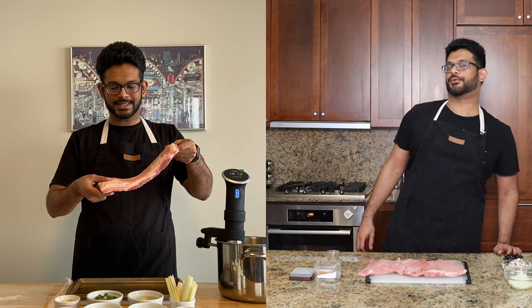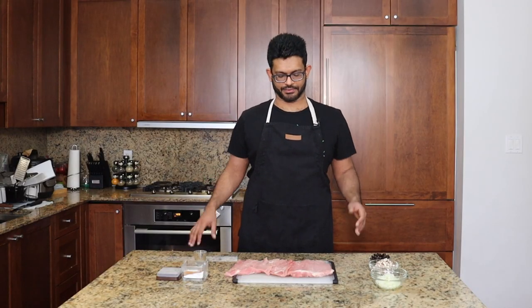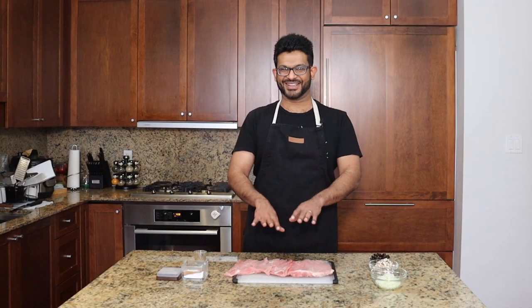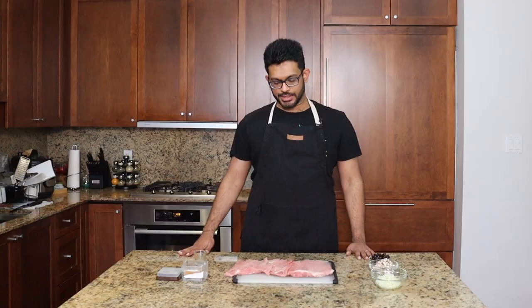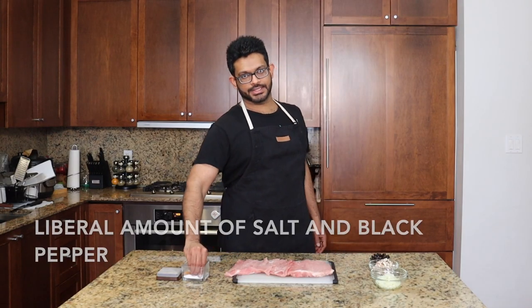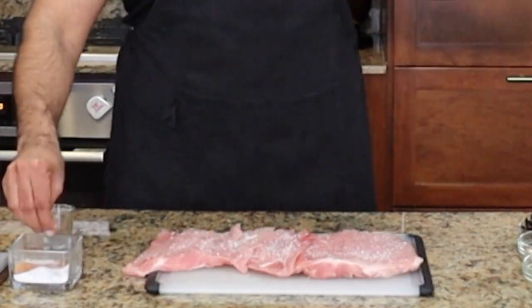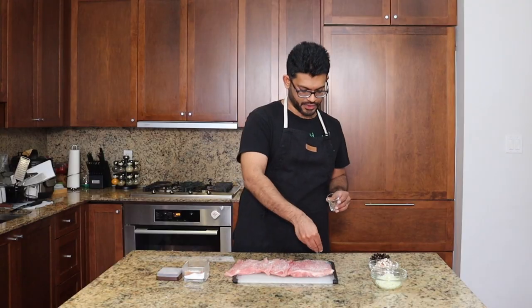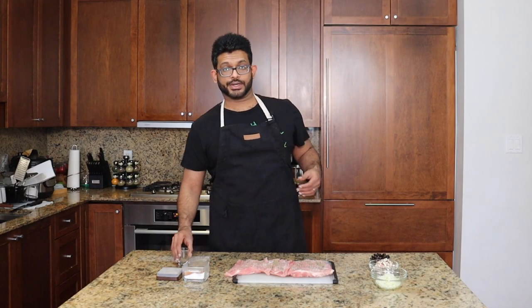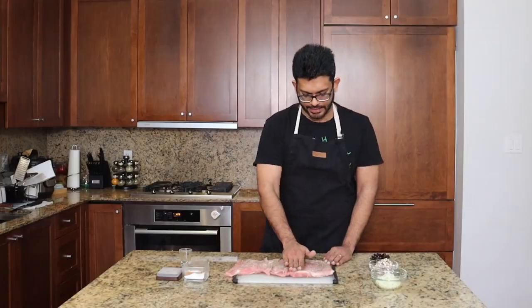You remember how we did it for our chashu episode, right? I mean, we kind of followed the same process over here, and I did not do a very good job, but yeah, practice makes perfect, I guess. So all I'm gonna do now is season this with salt and some freshly ground black pepper. So this is just like a nice couple of pinches of salt, some freshly ground black pepper, FGBP trademark, and I'm just going to quickly rub this on the inside of the meat and let it rest for a second.